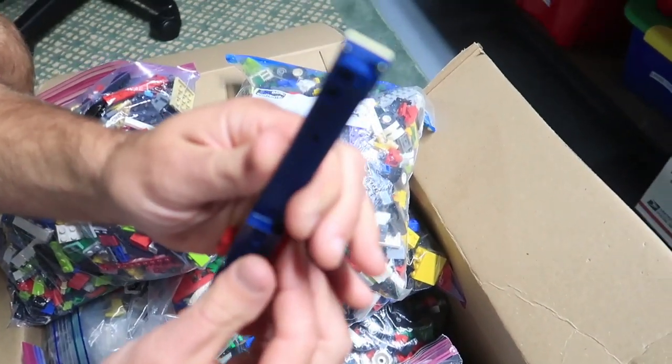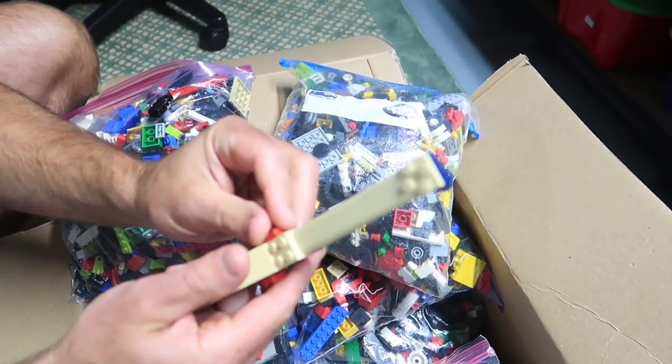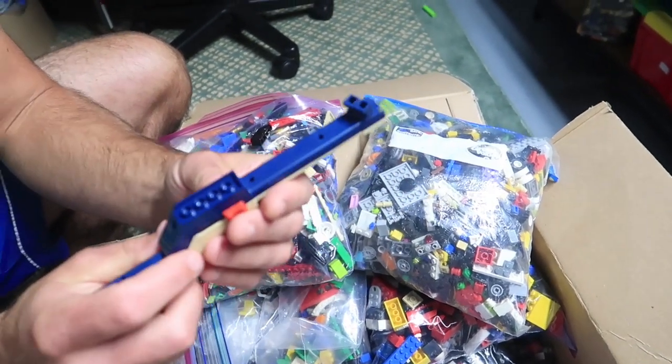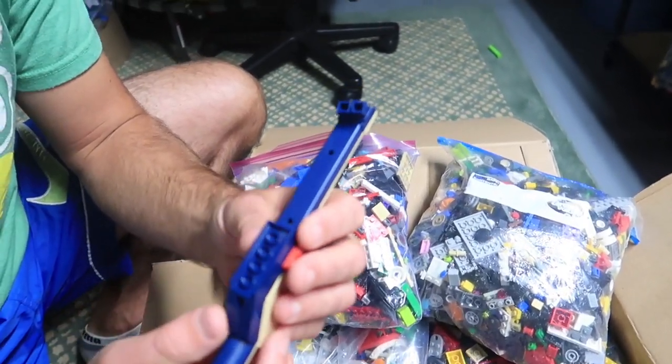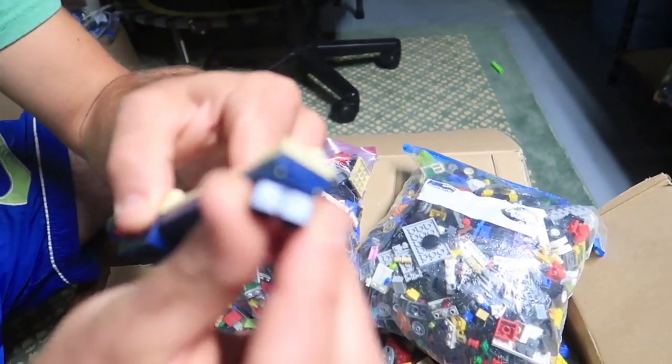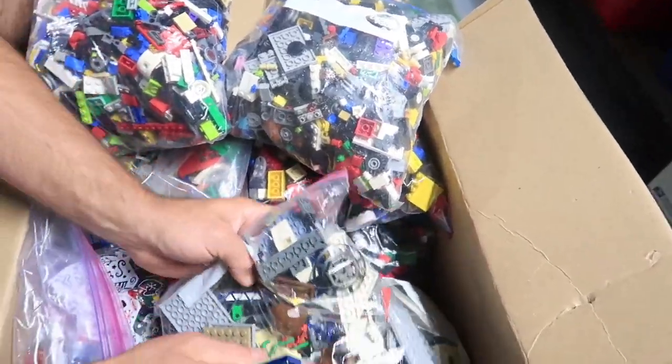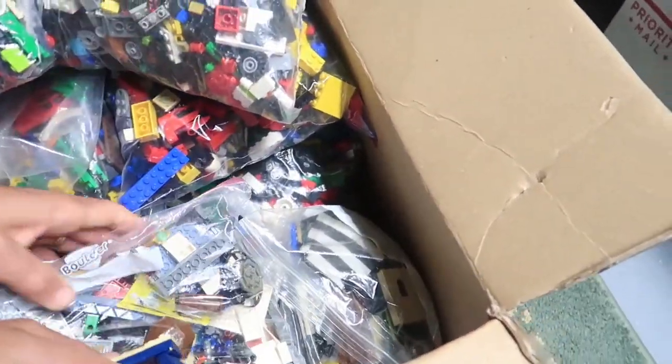Whoa. Is this some, it might be to one of those games. Is this a fish, like a fishing pole? Maybe it's a fishing Lego game. That is weird. It's like got a pair of legs, mini legs at the bottom. Interesting. All right.